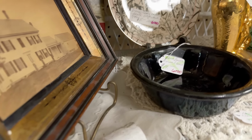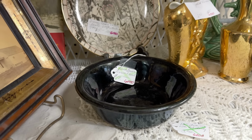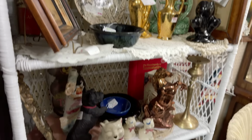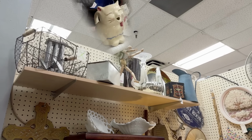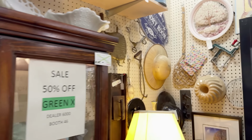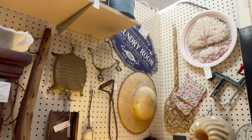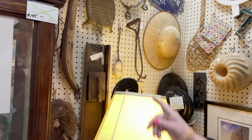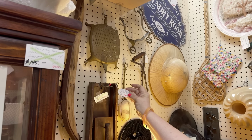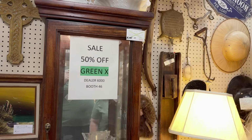So to demonstrate, right here, you see this black bowl has a green X on it. So that would be $8.50. Excuse me, $9.50. What do we have? I'm looking. Well, we have to look high, we have to look low. Look at that old laundry sign. That looks like it's original. $16, laundry room. Oh, I've seen these. These turtle graters, $22, old brass grater, $22. I've absolutely seen those.